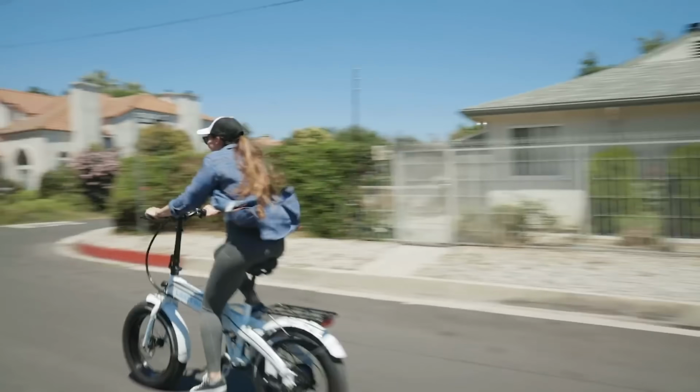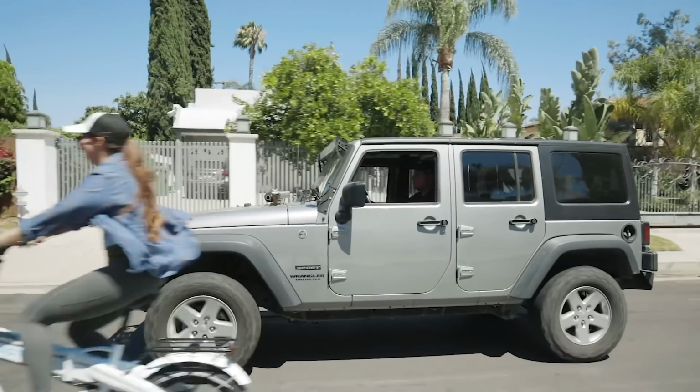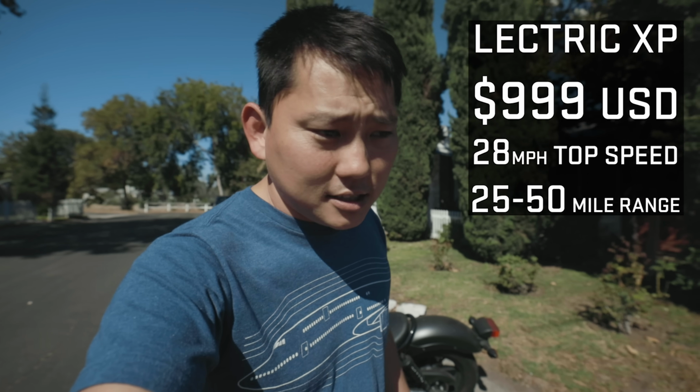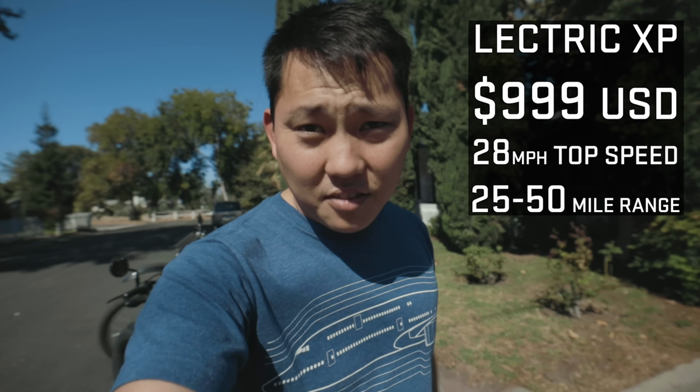In the pedal assist mode, it maxes out at 28 miles per hour. And out of all the vehicles, that's the only thing I feel comfortable going top speed on. Like the One Wheel Pint, I'd never hit that top speed. And same with the boosted board. If you're going top speed on it, you're not gonna feel super comfortable, and if you fall, you're gonna eat it pretty hard. Currently priced at $999, this is a pretty awesome solution if portability isn't that much of a concern for you.